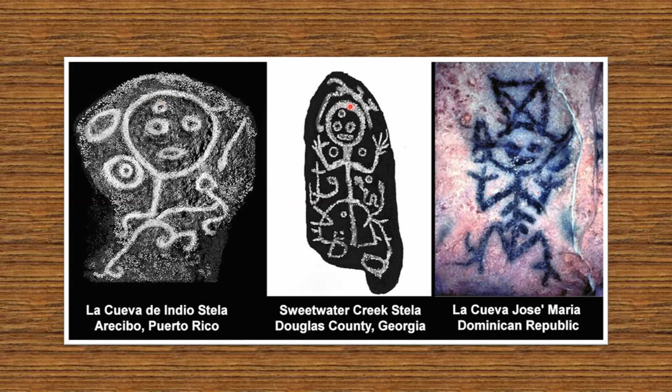Here you see the dot on top. The face is the same. This one is carrying a snake. This one has two snakes on its side. There are circular objects around it in both places. This Zema is not as similar, but his body shape is the same.